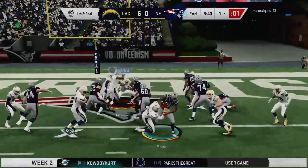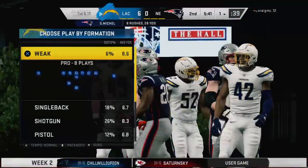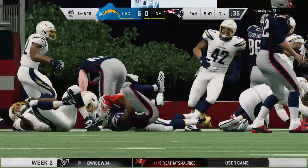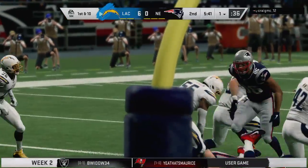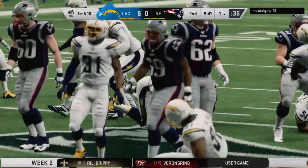They're running it. It's Michel. And he's not even going to come close to picking up the first. They stop him right at the line of scrimmage. They stop him up short on 4th and goal from the 1. And the Chargers hold tight down near the goal line.